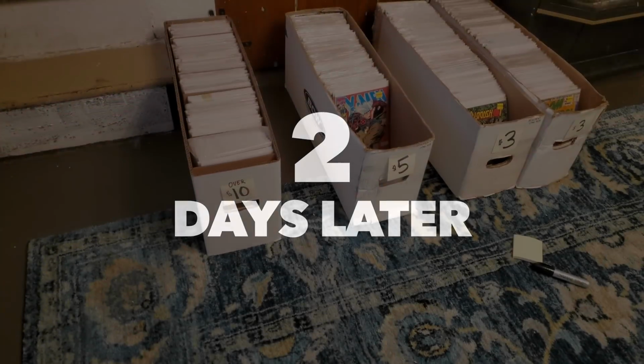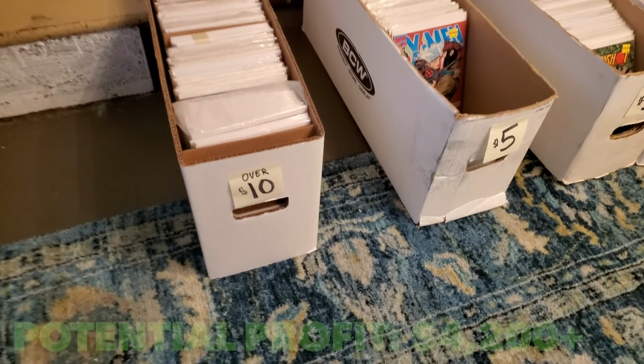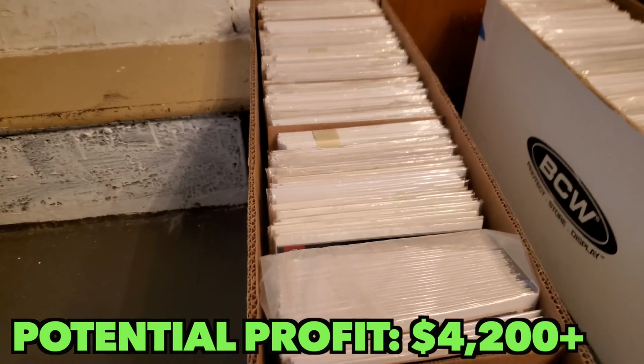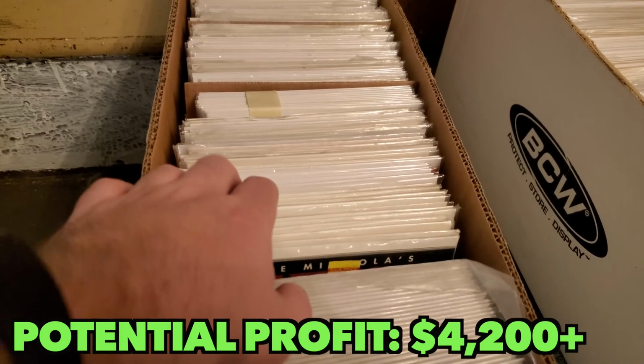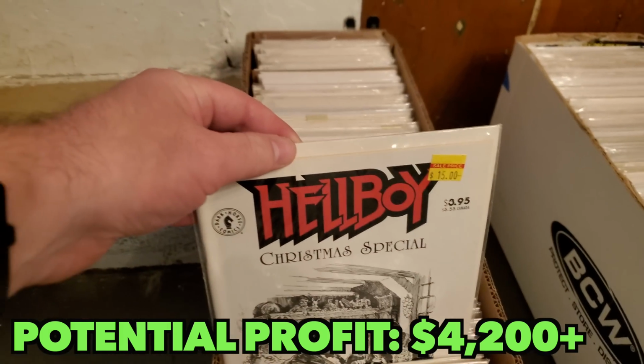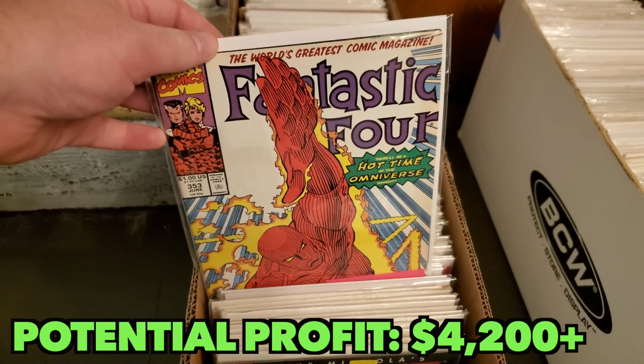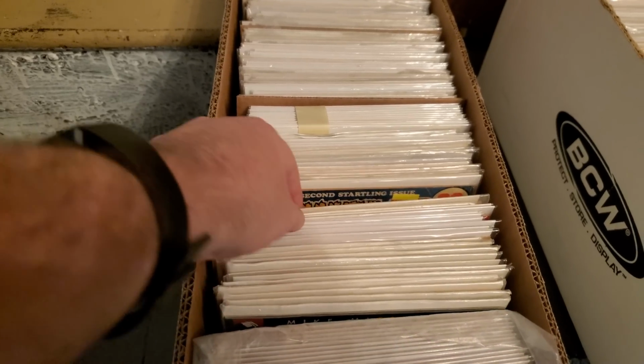So I took it home, and it took 2 days of looking up every single book in order to separate everything accordingly and price them individually. This was not exactly a short undertaking, but it was worth it, and I wanted to make sure I could get the best out of this collection that I could. Here's the over $10 stack. I'll show you in a little bit more detail later on.